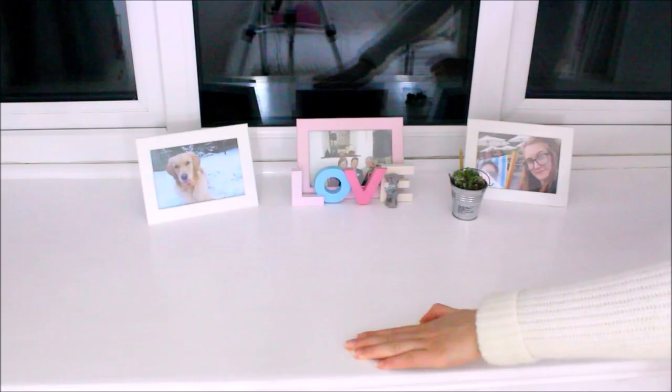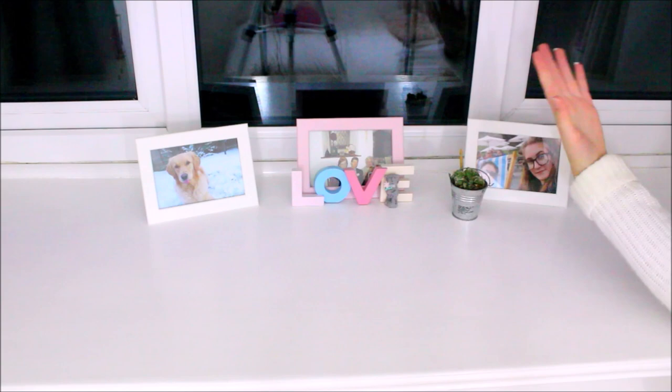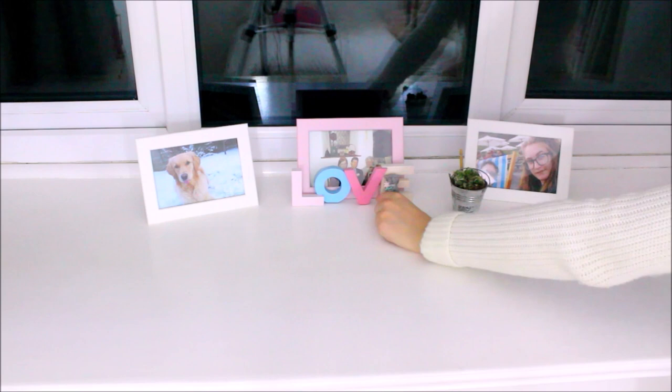Everywhere else is full. Three photo frames got from IKEA, white and baby pink, because I thought they were cute. That's Tinker in the Snow, that's me and my ma, that's my family. This is a love sign from Next that I got years ago, and this is from Next as well. This is a cactus. And that's my room, yay!